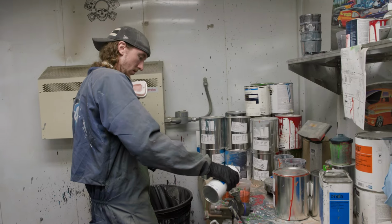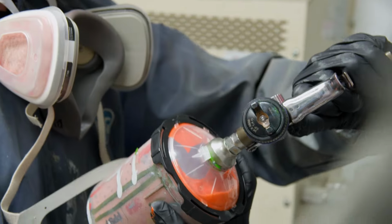So after my dad got the color code dialed in for the 1970 GTX and the amount of coats I'm going to need, I'm getting ready to go in there and jam it.